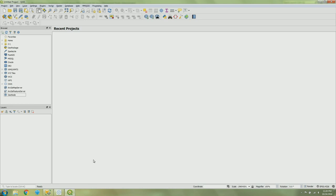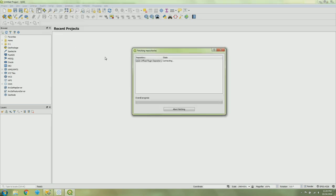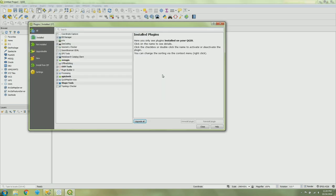QGIS is an open source software that we have found to be very useful. I've got the link included in the slideshow later on, so you can go back to it after the fact. But since it is open source, we have chosen to donate to this project because it has brought us a lot of value. So once you have QGIS opened and installed, we're going to want to add a couple of plugins that will help us create some of these views.